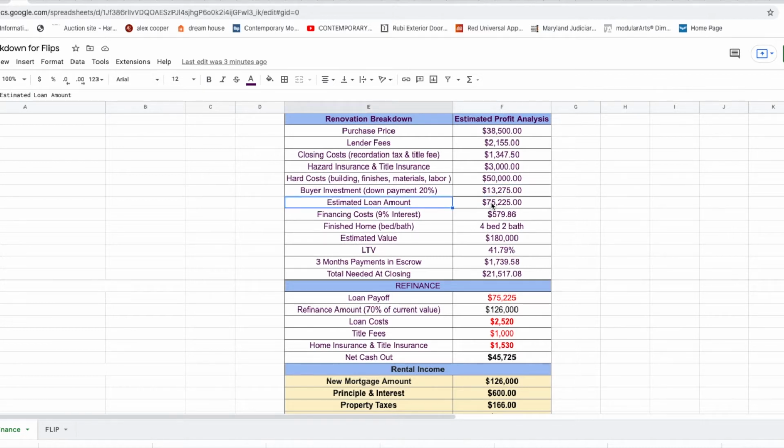Estimated loan amount is $75,000. That represents the purchase price plus the renovation amount minus our down payment. And that was $75,000. So $75,000 is what our loan amount is when we bought the property. Financing costs. So these are your monthly interest-only payments. Typically, when you are buying a property and you have to fix it up, you're going to get a hard loan. That's what we got on this property, a hard loan. And you're going to make interest-only payments. In this case, the interest-only payment was $579. That's what we paid every month for this property.